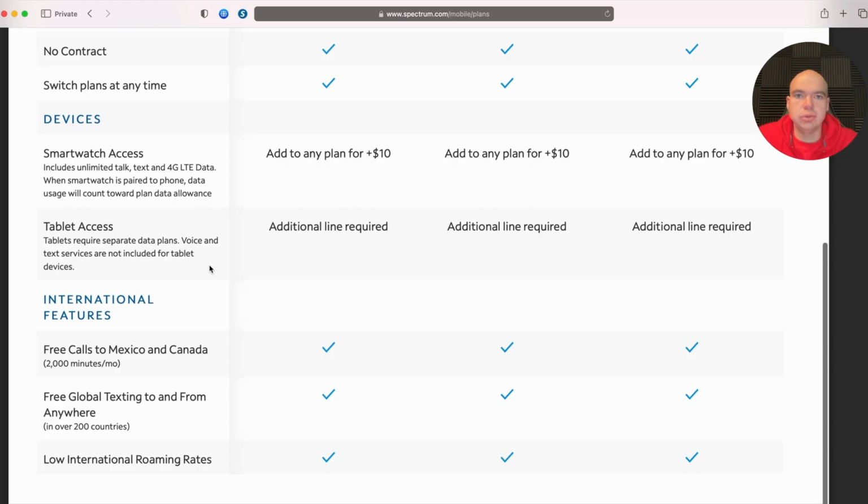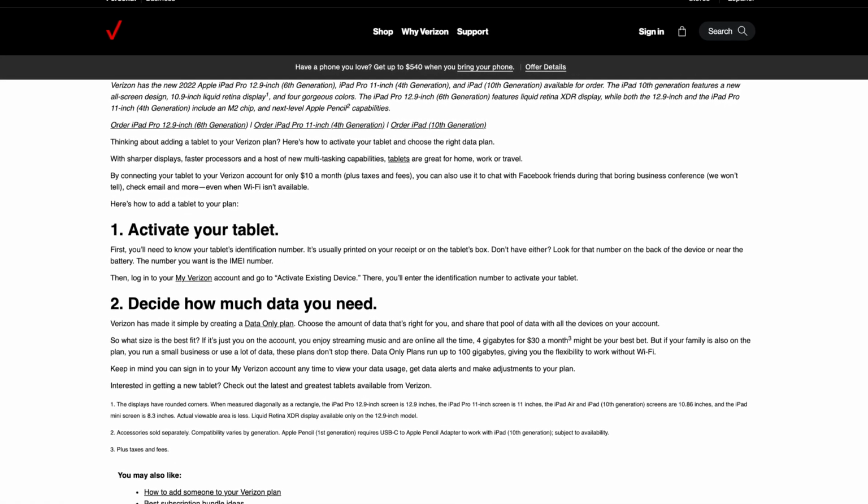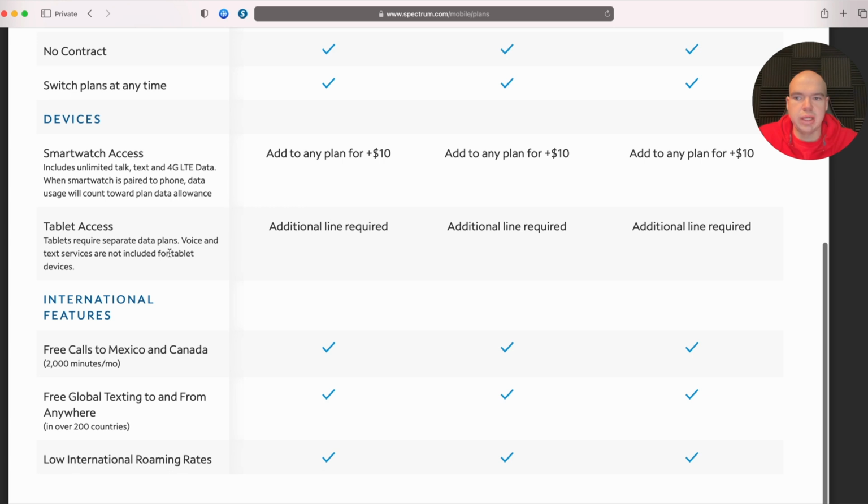Now, what about tablet access? So Spectrum Mobile does include the ability to add tablets. The only thing is, you do need a whole separate $29.99 plan. Other carriers have what's called a tablet add-on, where you can pay around $10 a month to get shared data between the tablets. With Spectrum Mobile, they don't offer that. You will need a whole $29.99 plan if you want to use data on your tablet.